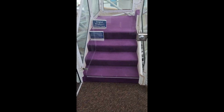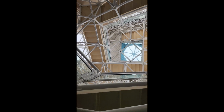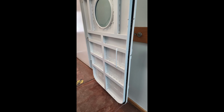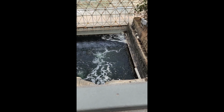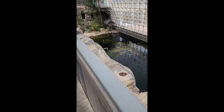Where do I go? I can't go up to the library, no. That's sad. It's a cool view. Not really round though. Oh, that's well song, isn't it?